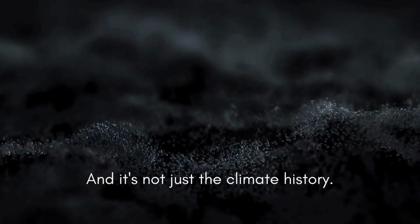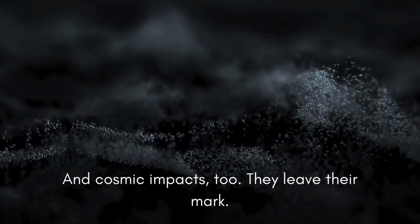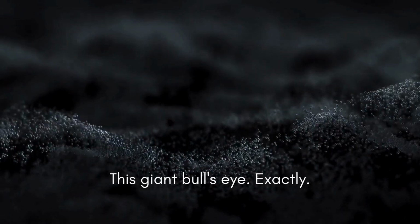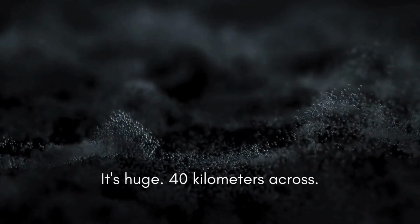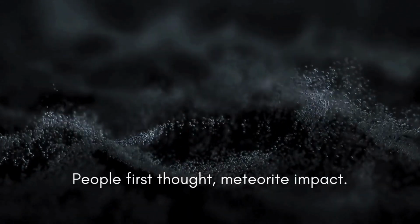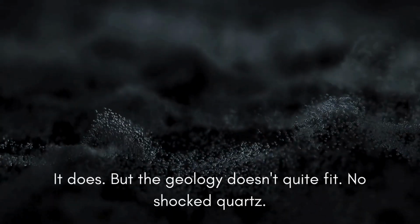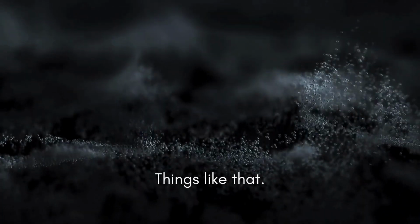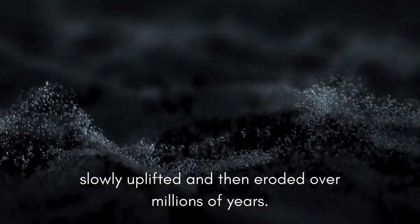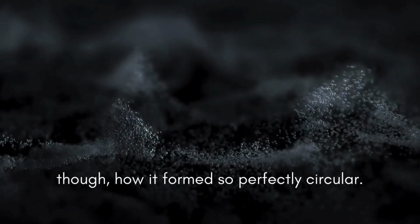And it's not just the climate history. The geology itself is incredible, and cosmic impacts, too. They leave their mark. Right, like the Eye of the Sahara, you see pictures from space, this giant bullseye. Exactly. The Richat structure in Mauritania, it's huge, 40 kilometers across. People first thought meteorite impact. Makes sense. It looks like one. It does, but the geology doesn't quite fit. No shocked quartz, things like that. The current thinking is it's a geological dome that's been slowly uplifted and then eroded over millions of years. Still a bit of a mystery, though, how it formed so perfectly circular.